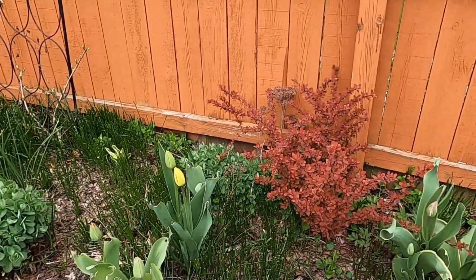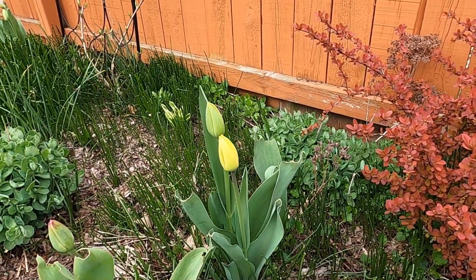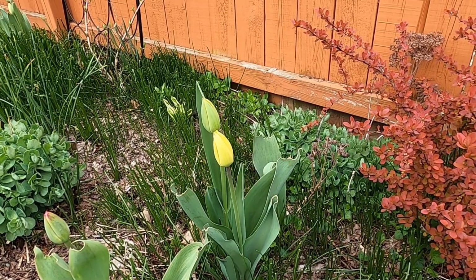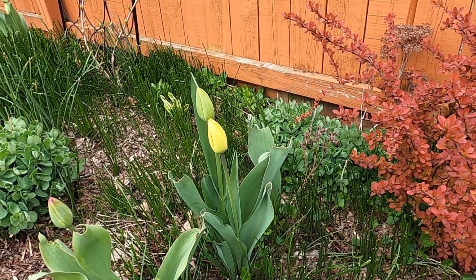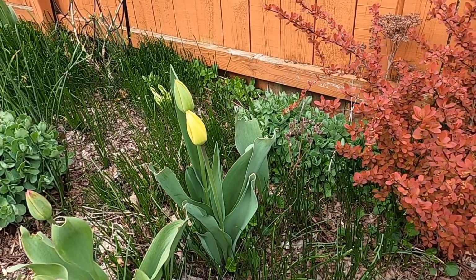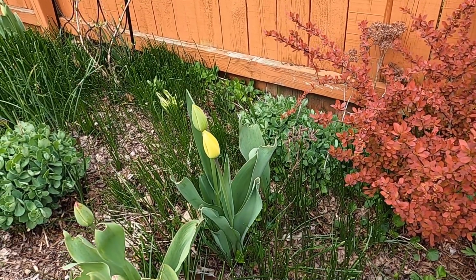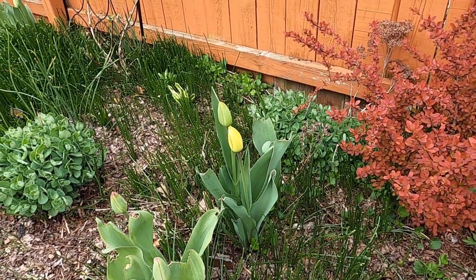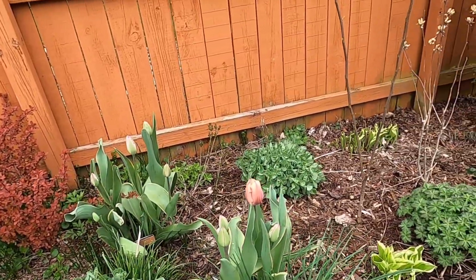Now this yellow tulip here, this is not one that I bought. Actually, it was planted before I moved into this house. The yellow tulips are probably at least 16 years old, and sometimes they have blooms and sometimes they don't, just depending on how the winter goes. And this year they look like they're going to be very strong. But there's only a couple of them left.